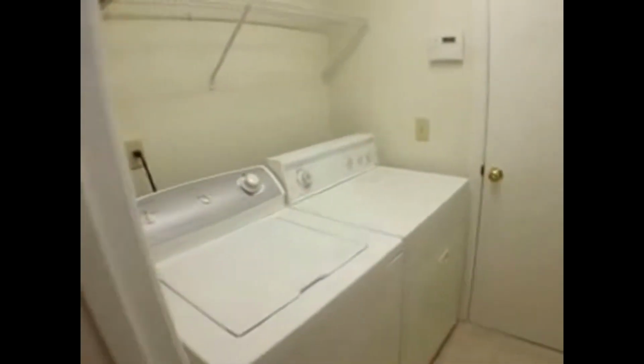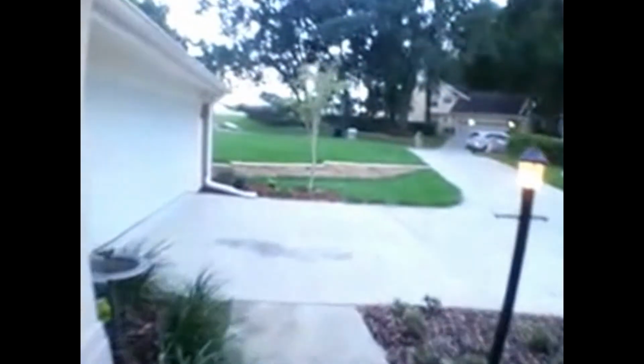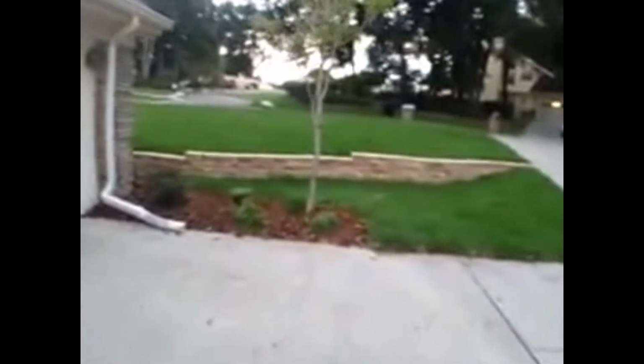All cable, washer and dryer included. Additional storage right here. Linen closet right here. Let's go back outside. Love the landscaping here. Very nice.